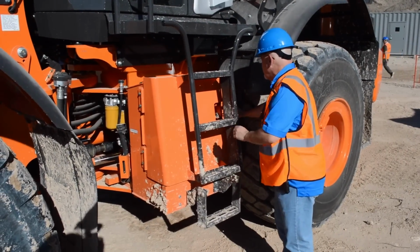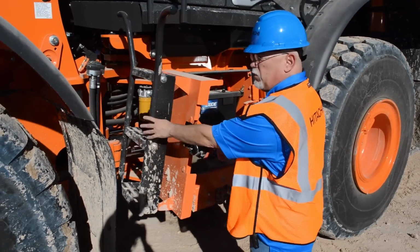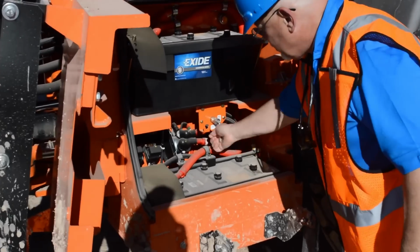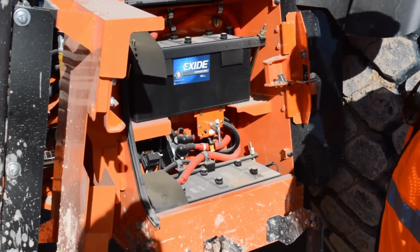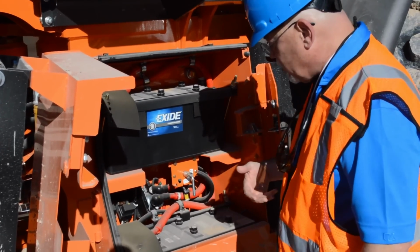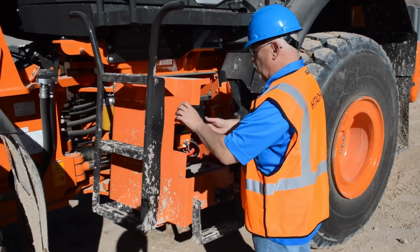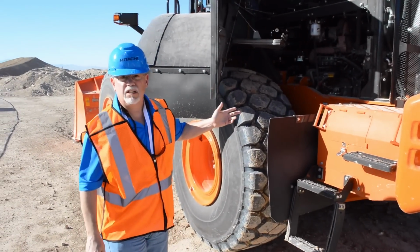Maintenance on the machine has been improved as far as access. All your grease points are from ground level. You can see the batteries are accessible at ground level, with a battery disconnect. The electrical components are in here for easy access and easy maintenance, so you can check your batteries as far as electrolyte level. If you have to change a battery, the panels open up so you can get a lifting device in here to remove it. Also some storage.